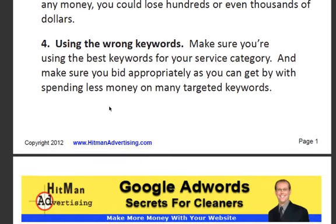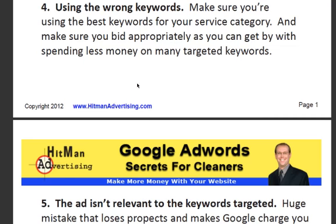Mistake number four, using the wrong keywords. And I see this quite a bit. You want to make sure that you're using the best keywords for your service category. And also make sure that you bid appropriately, as you can get by with spending less money if you have more targeted keywords. So make sure that you're using the right keywords.